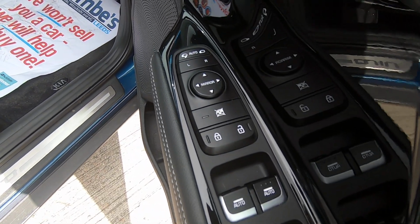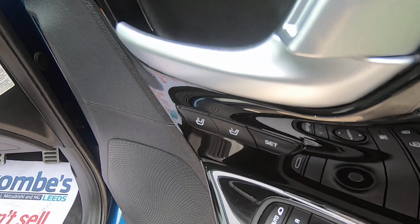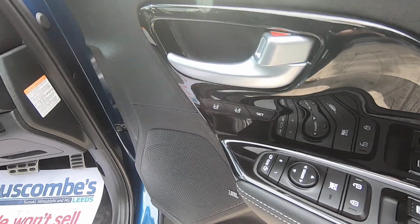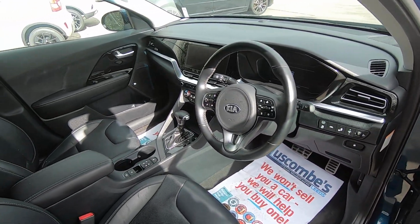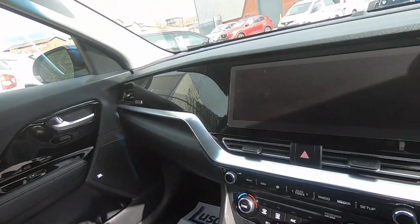Obviously window and mirror adjustments, but there's also memory settings as well for the driver's seat. You can set 2 settings there. Automatic transmission. Let's just take a quick seat in the car.